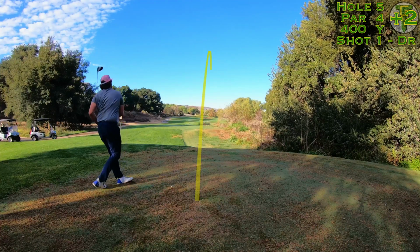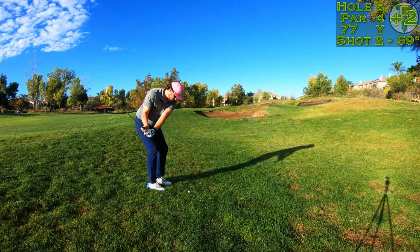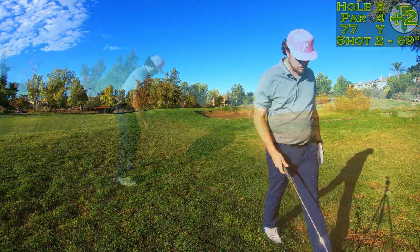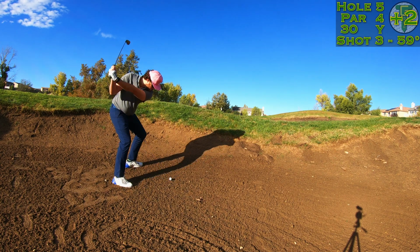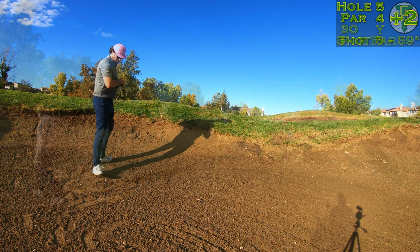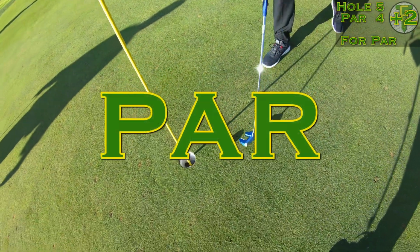Now, for some reason, I kept trying to play that turnover draw, and this one, another one, just went stick straight directly down the right-hand side of the hole and hung up here in the rough. And needless to say, I chunked it right into the bunker. So now we got to get up and down for par again. But luckily, I was able to flush this bunker shot right next to the hole. Good. Just another comfy tap-in par.